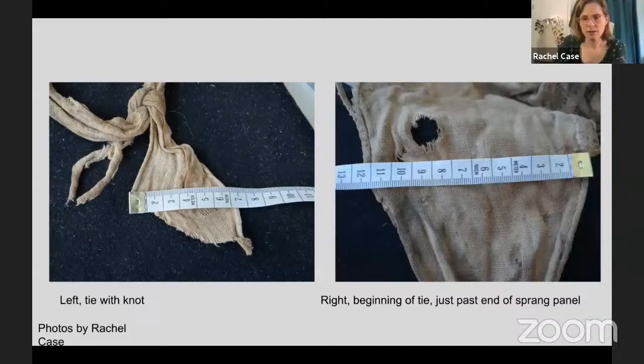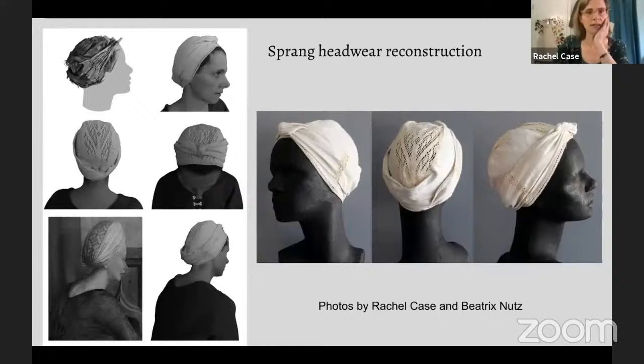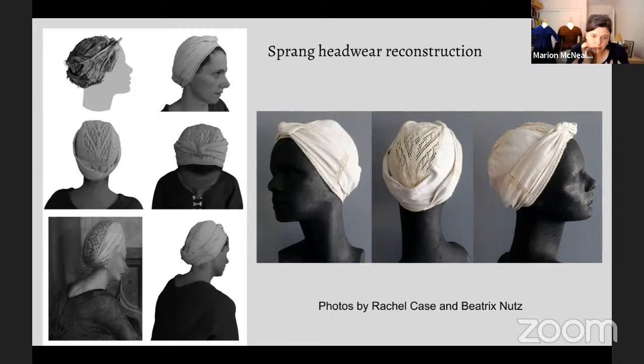This is needle lace between the main panel of the headwear and the tails of the headwear that tie the piece. Maren, did you have a question? What's the thread count on the headwear? The thread count on the original headwear? Yes. Beatrix, do you know that off the top of your head?